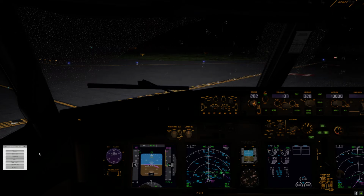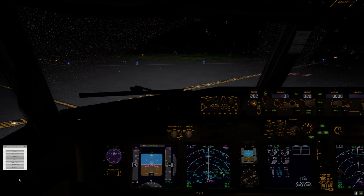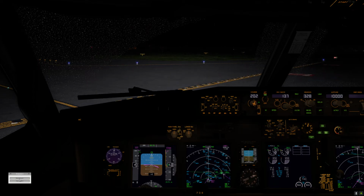Okay, let's contact the tower and request takeoff. Bradley International Tower, good evening. Zibo 7378 on holding point of runway 33. Ready for departure. Zibo 7378, wind is calm, runway 33, cleared for takeoff. Cleared for takeoff, runway 33. Zibo 7378.